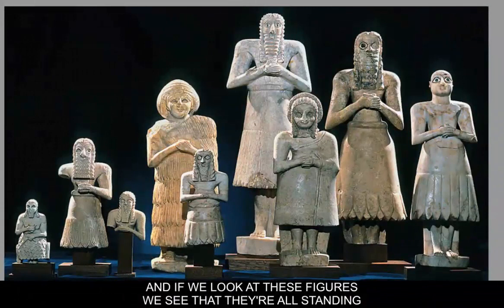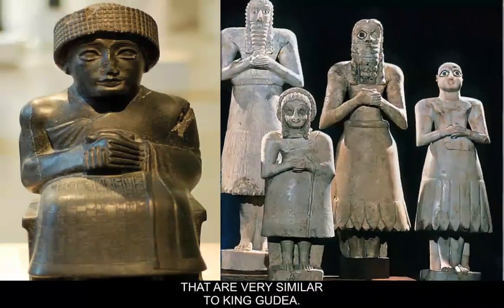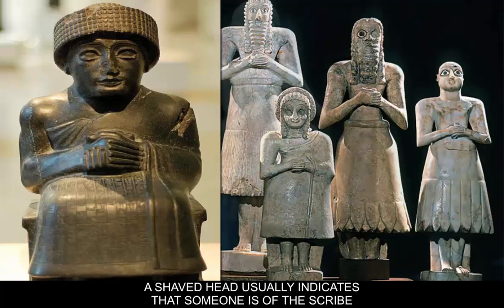When you zoom in a little bit on them, you can see that they all have features that are very similar to King Gudea. They are wearing skirts. They're wearing actually sort of costly vestments. Some of them have beards, which might mean that they're older, and beards are symbols of wisdom. A shaved head usually indicates that someone is of the scribe or the priestly class.